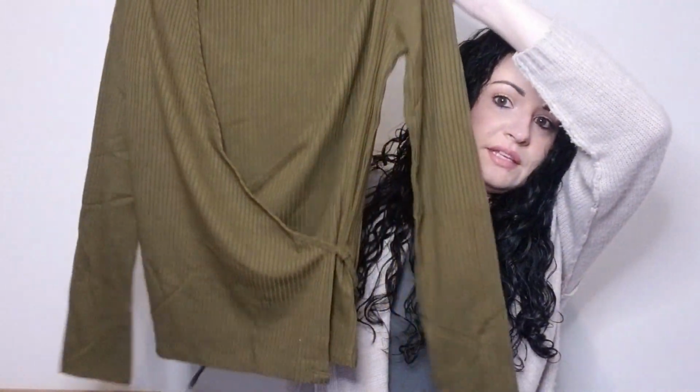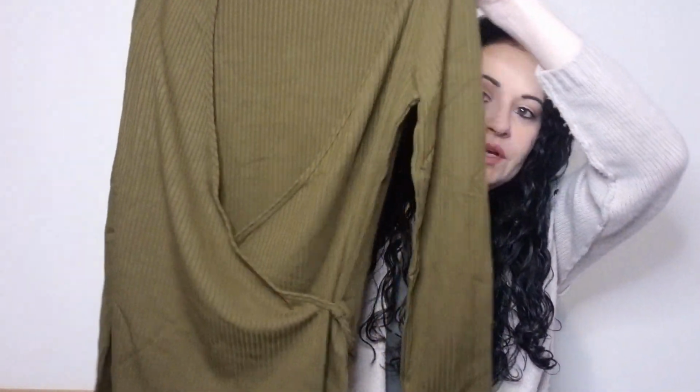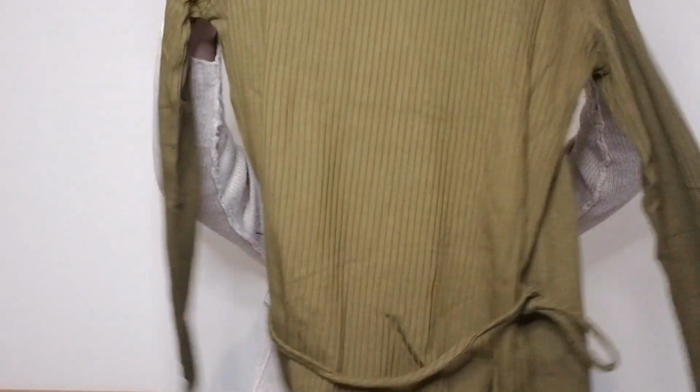Next up is this top from Find, made in Turkey. Find, F-I-N-D. And it is this olive green, army green. It's like a wrap shirt. And you've got this little tie here. So that's interesting. Wrap shirts always scare me though. I feel like they unravel and, you know, you'll be working and then you'll be flashing the office.